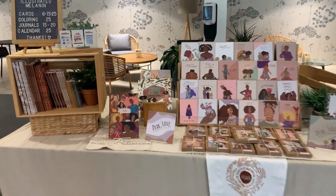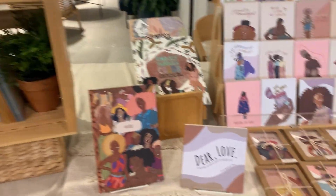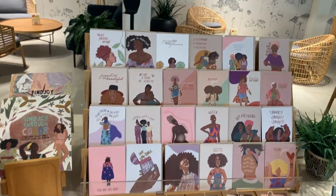We only had the table provided. We just had to bring linen and then set up our usual way. And so that's what I did.